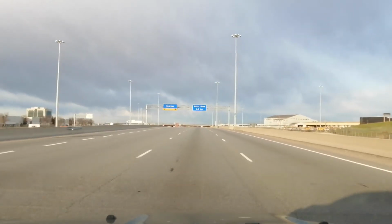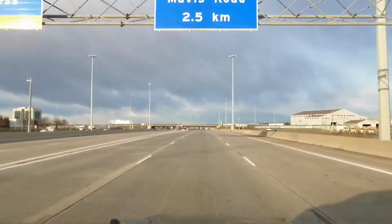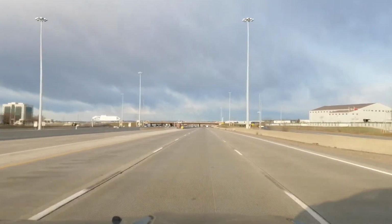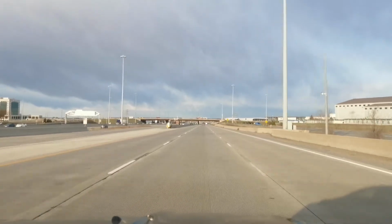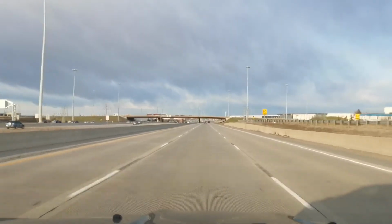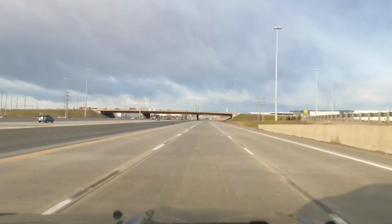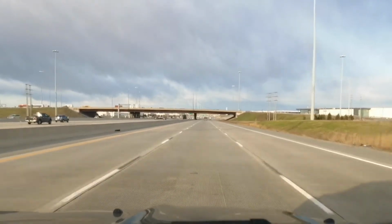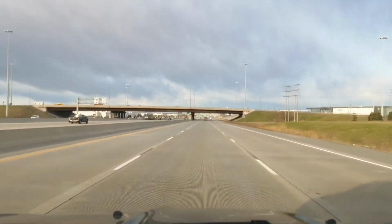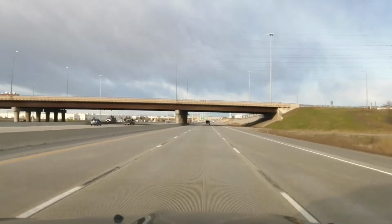Onto regular asphalt for just that overpass, back onto aggregate cement. Nice for traction. As I said, this section was laid down like 2 years ago. In fact, the entire 401 is being expanded.